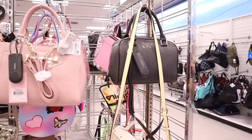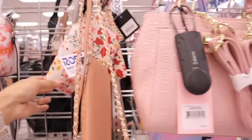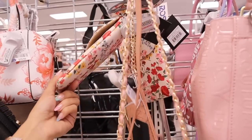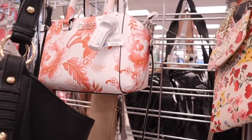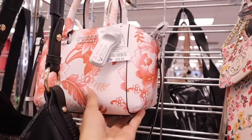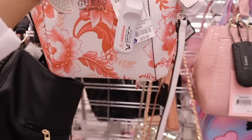I'm not going to lie, Ross actually has really cute purses. Look at this Juicy Couture one for the spring and summer. And this one is super adorable as well, and I think it's only like $13. This Guess purse is everything for only $30. Love the pink and red roses. Don't you guys love it too for the spring and summer? I want to see how this one is going to look in the mirror.